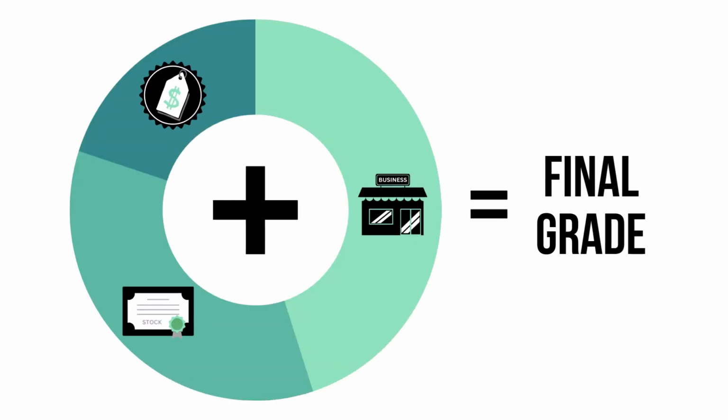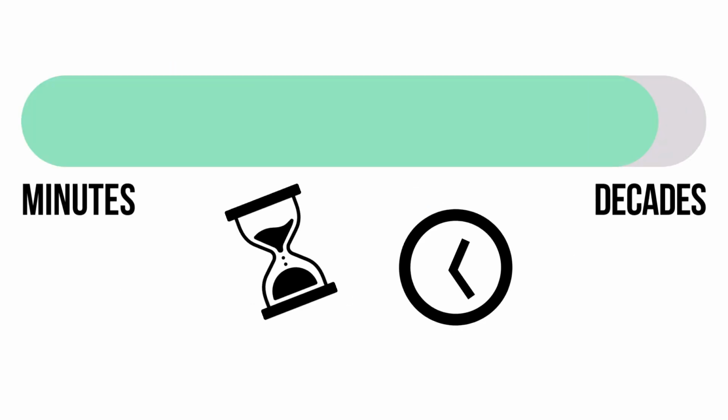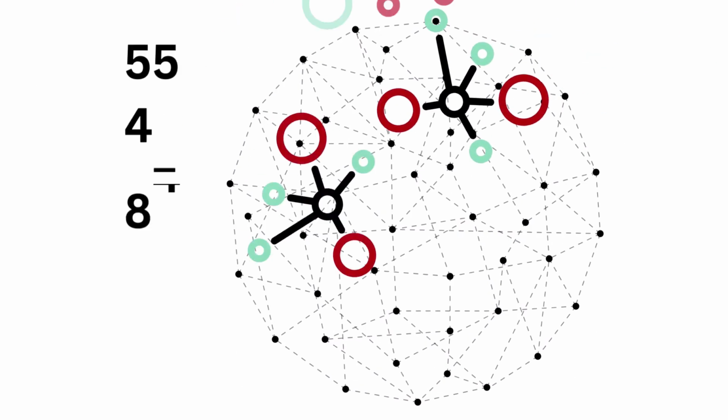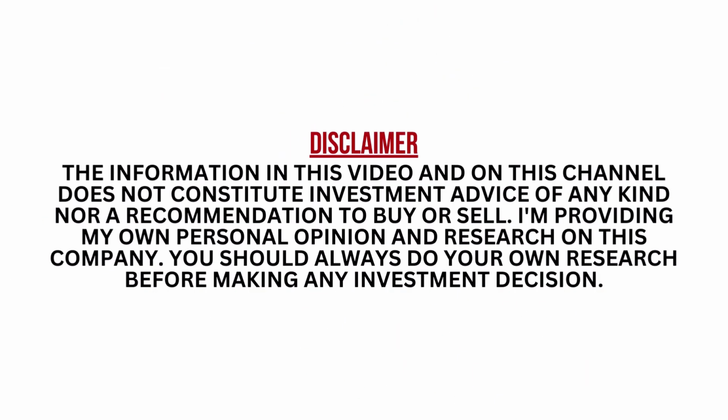81 or higher. When all three factors are added together, we'll get a company's final grade, which is also graded from 1 to 100. Keep in mind that this analysis is for those looking to invest for the long term. I'm a huge advocate of using data to determine an investment's viability, and wherever it leads, I'll follow. Please read the disclaimer and pause this video if needed.